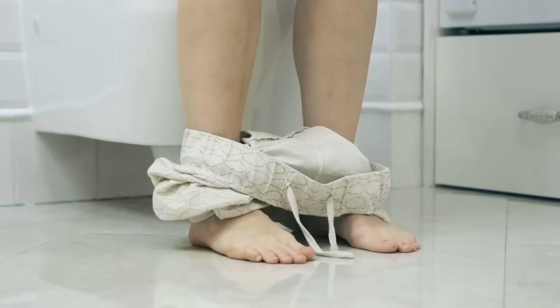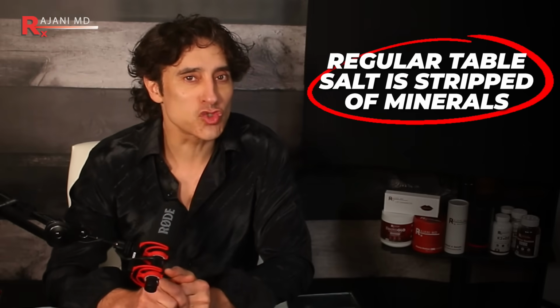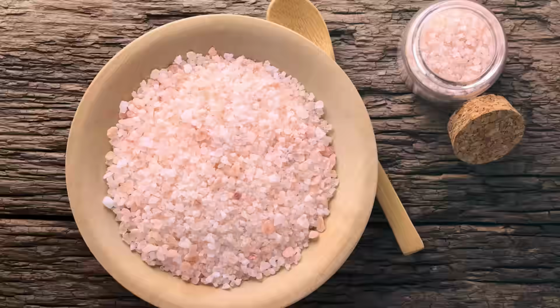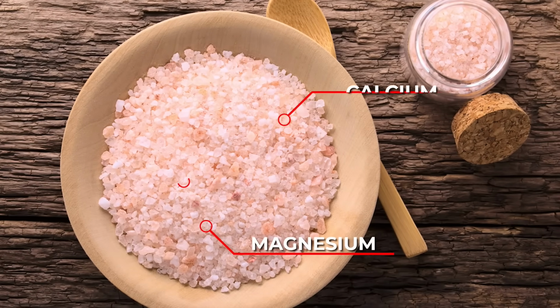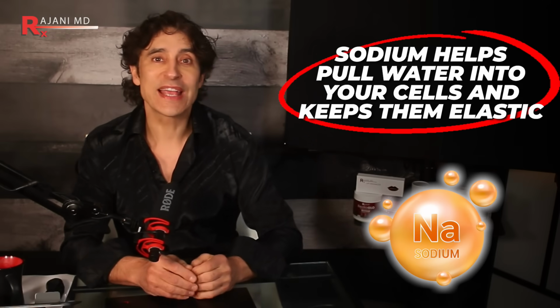And that's problematic. Sure, you're peeing all day, but you need more. You need minerals, right? Now, right about now, you're going to say, Rajani, I got you, minerals. And I place table salt in my water. The truth is, regular table salt is stripped of minerals, while Himalayan salt contains over 80 trace minerals, including key ones: magnesium, calcium, and potassium. And they help your cells retain the hydration. The cells plump up. Retention is key. It's not just water that goes through your body, but into your cells. Sodium helps pull water into the cells as well, and that keeps them elastic.